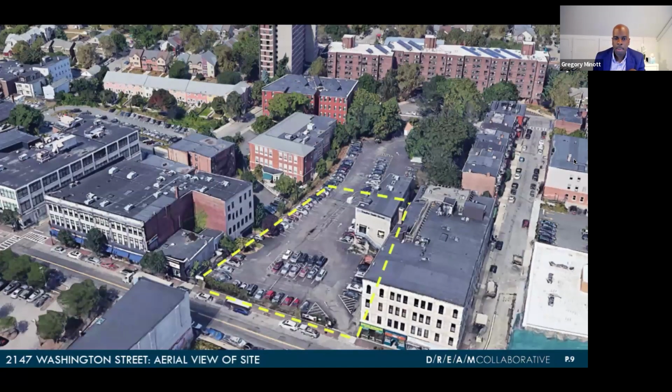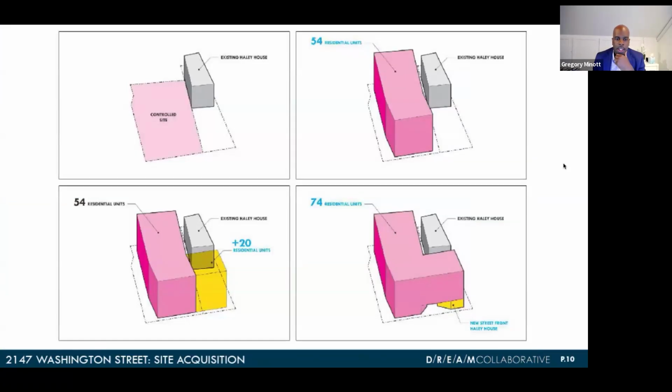So this view shows the site before development. It was previously a parking lot. The only building that sat on there was for that local nonprofit, which I'll reference, Haley House, which is part of the project. Next slide. And so we purchased the city-owned lot, as I said, for $1, and then through a complex land swap to bring the local nonprofit Haley House to the street front, we purchased their land in exchange for a commercial condo for them and built a larger building.